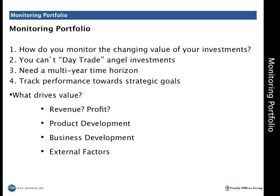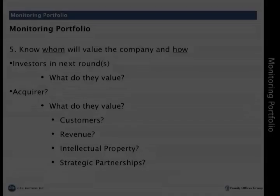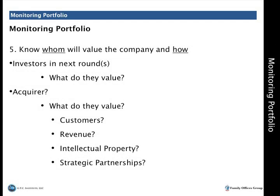A key competitor could abandon the market. Another company or technology may pave the way for your company with a complementary offering. Or a hugely popular celebrity may be photographed using your company's product or service. Ultimately, the value of your investment does depend on how others see it.